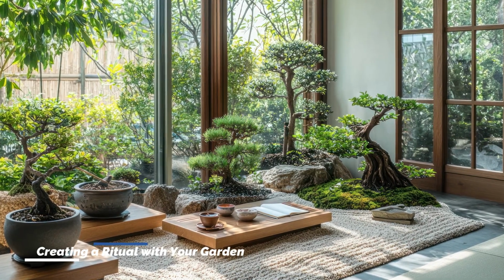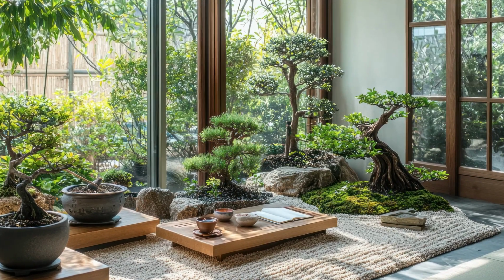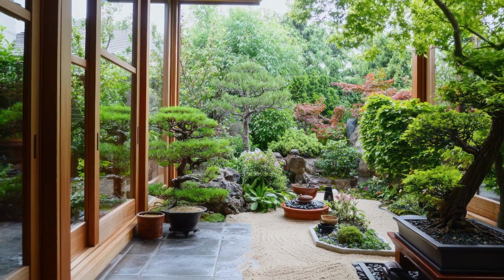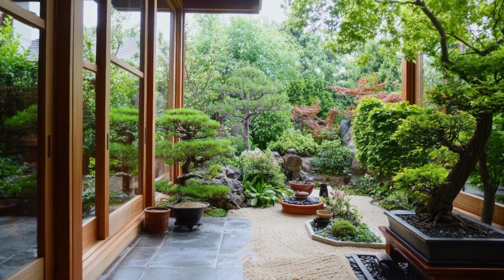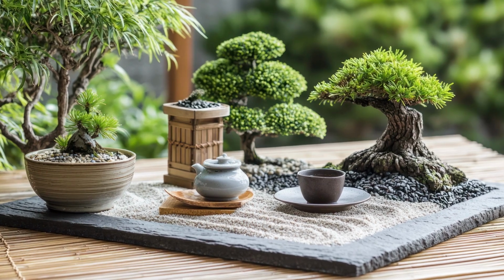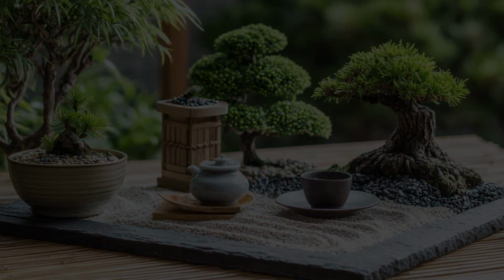Japanese garden retreats are not passive spaces. They are meant to be lived in mindfully. Create daily or weekly rituals around your retreat: morning tea, evening journaling, bonsai pruning, or sand raking. These acts transform the garden from a mere decorative feature into a personal sanctuary with purpose. Rituals reinforce a sense of sacred time, helping you check in with your emotions and set intentions. The more you interact with the space meaningfully, the more it becomes an extension of your inner world.